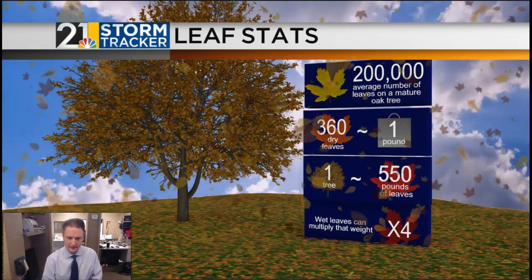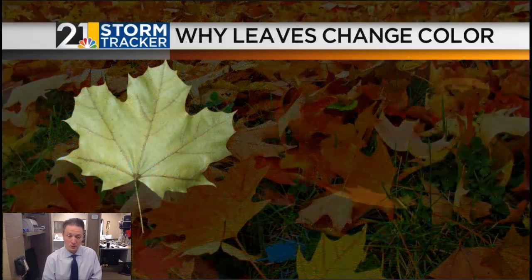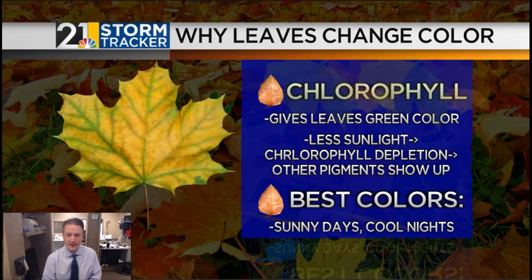Of course, it's no fun to rake wet leaves, and that may be the case later this week, but another good day to rake is coming up on our Tuesday. Wednesday looks good as well.